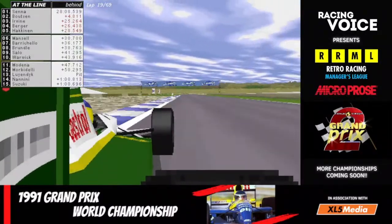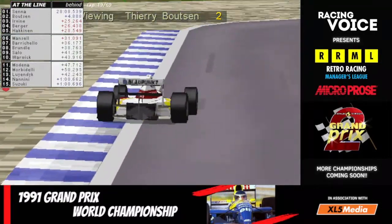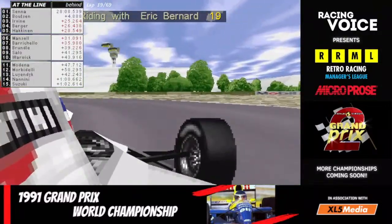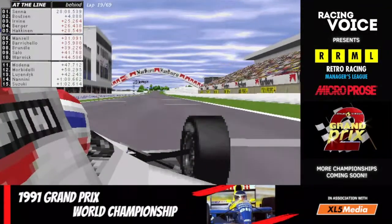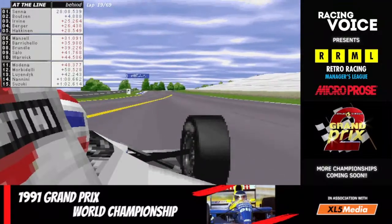Lap 20 out of the 69-lap Spanish Grand Prix of 1991, and it's still all good for Porsche Williams. 1 and 2 at the moment for Ayrton Senna and Thierry Boutsen. Then it is Eddie Irvine in the Ligier, 3rd position in front of Gerhard Berger in the McLaren. Then it is Mika Hakkinen's Brabham in front of Nigel Mansell in the Ferrari, who's fought his way back up at P6 after a technical problem earlier on.